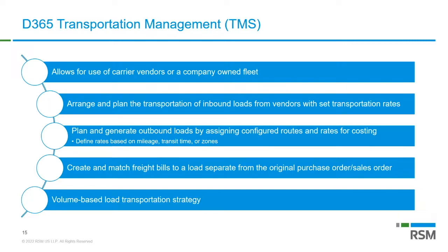So we're getting a little bit more of a full landed cost in there with TMS than what I would get by just putting a freight charge directly on the sales order and then trying to go back and match everything up manually after the fact.